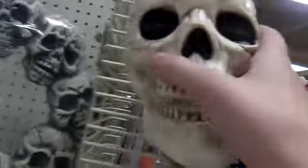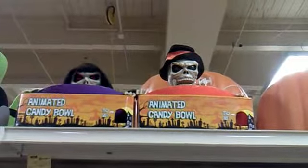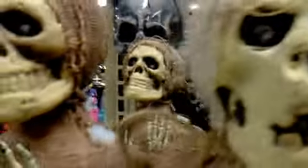Oh, a life-size posing skeleton up here. Huh, they have some brand new snapping Sams up there as well. Let's see what this one does. It's a mummy. The eyes light up. Yep, there's a green one back there.